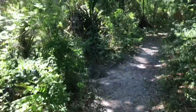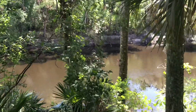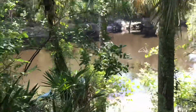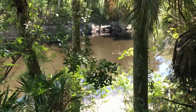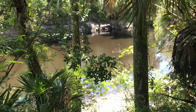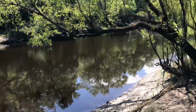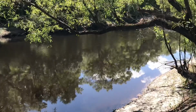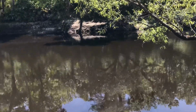Okay, we finally see the river. All right, outstanding. That's a beautiful river. I am going to climb down at this point and get to the banks. And we made it down the steep embankment to the shores of the Econlockhatchee River.